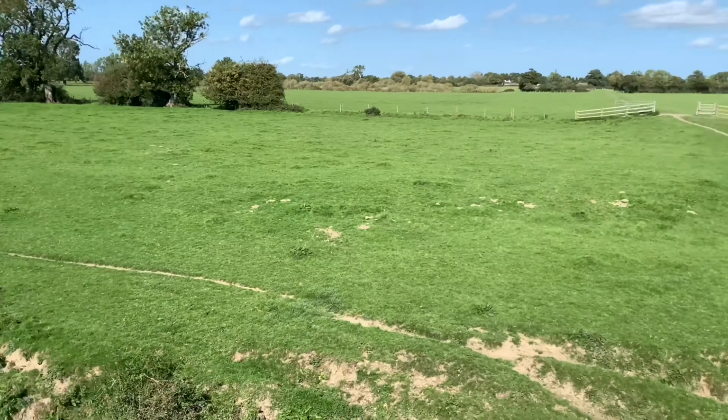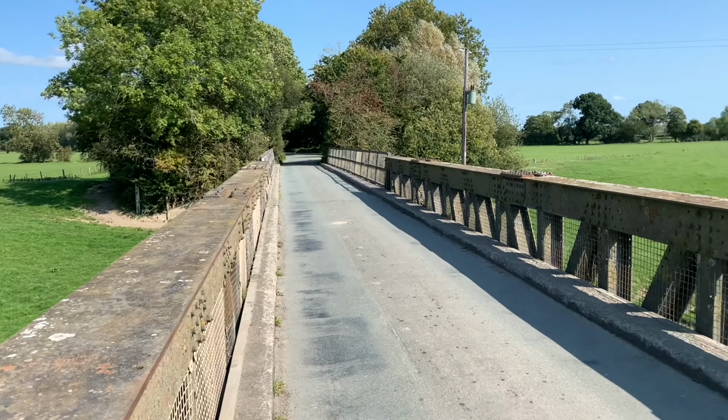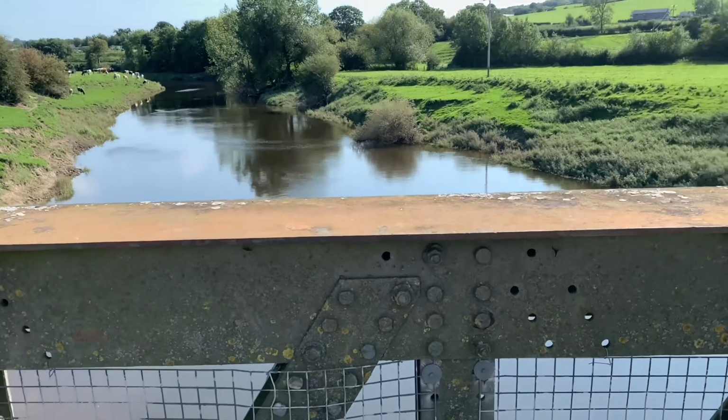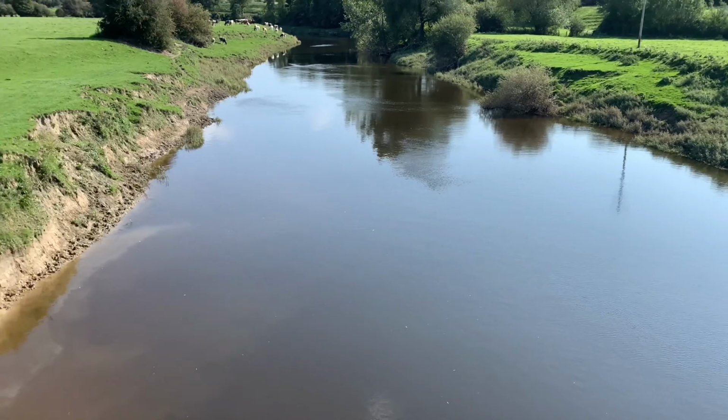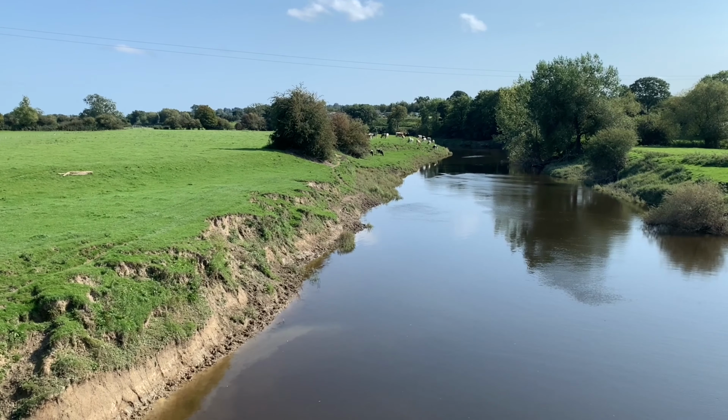The River Severn just joins the River Severn about 300 yards up. You can see it from here. Downstream you can go about a mile, and then you get to a shallower and narrower bit where the river does speed up. So depending on the flow, it might be a little bit of a pain in the ass paddling back up the river if you want to go from here down and back up to here.